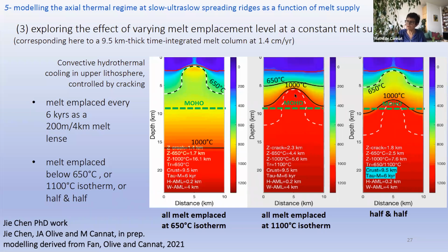And so if you imagine melt trying to crystallize as a gabbro in each of these settings, you can see that it's not going to be the same at all. And also if you imagine the hydrothermal system, obviously it is very vigorous here, a bit less vigorous here, and almost non-existent here. And if you think in terms of faulting, it's also very different. And so that's what we are trying to do.